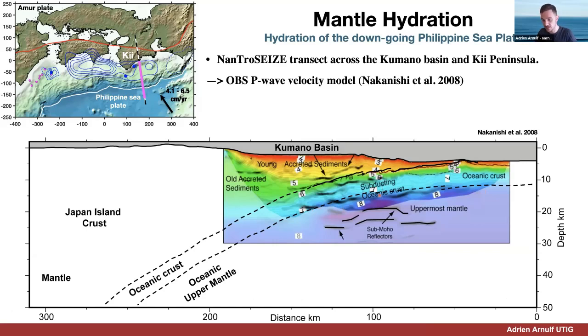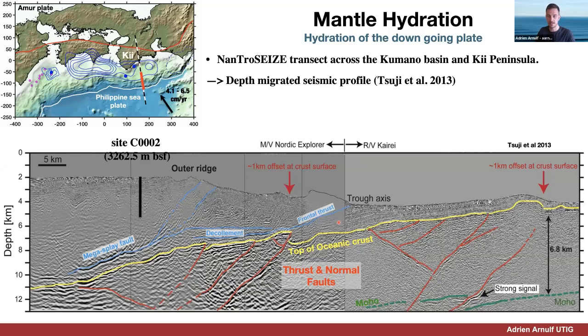But the main features that I want to point out here are those sub-Moho reflectors, picked in black, that have been reported in that study. Another study that has occurred along the same transect is the work from Tsuji et al. in 2013. This is a depth-migrated seismic profile of the outer fore-arc.